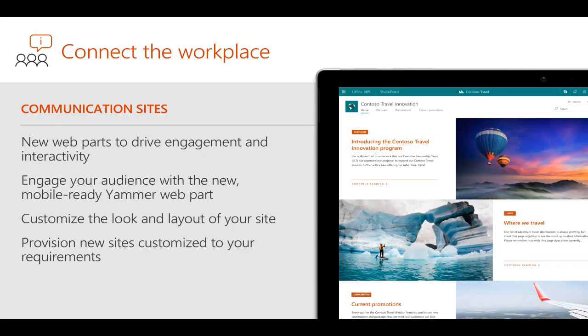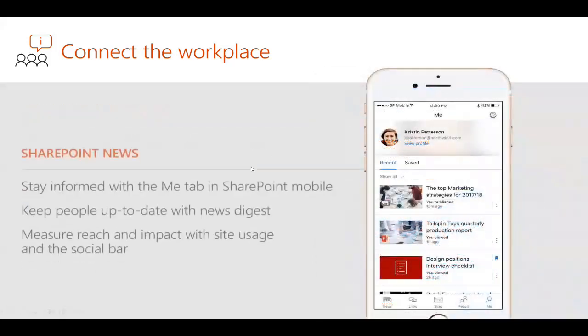Making it very easy for you to customize the look and layout of your site through drag and drop and in a more modern way. And then also, an engine to provision new sites customized to your requirements. By that, I mean, if we wanted to have a repeatable site, like a project site or a department site or a site for locations, leveraging something called site designs to build that structure out, to build a consistent set of experiences across your portals.